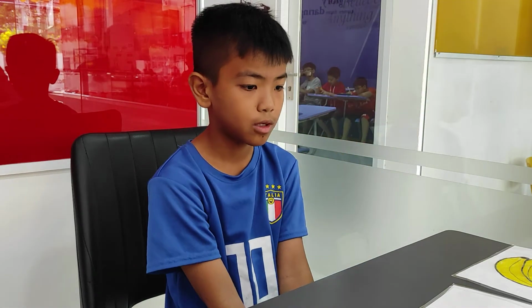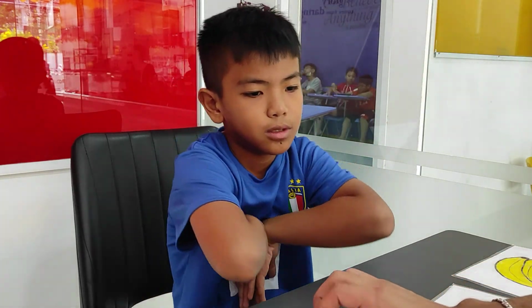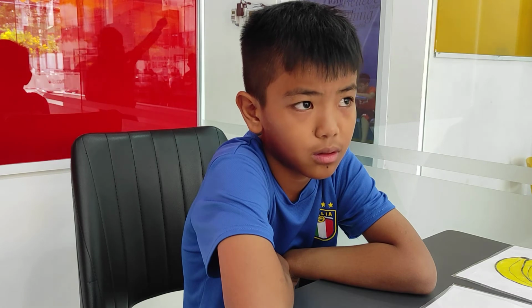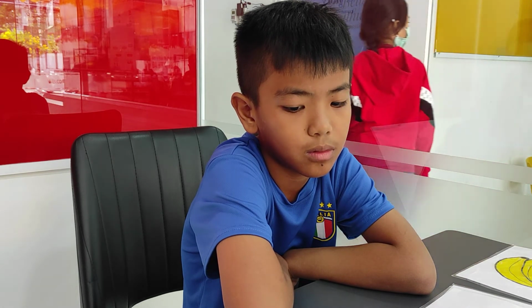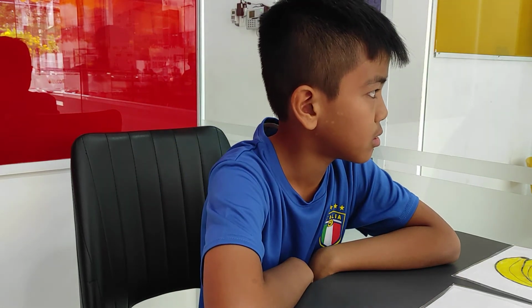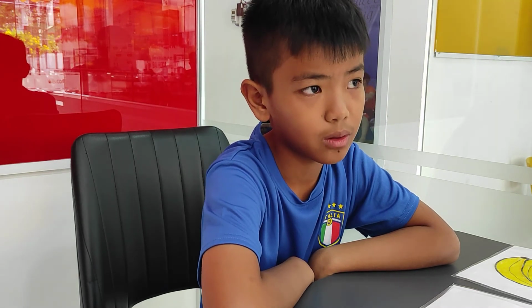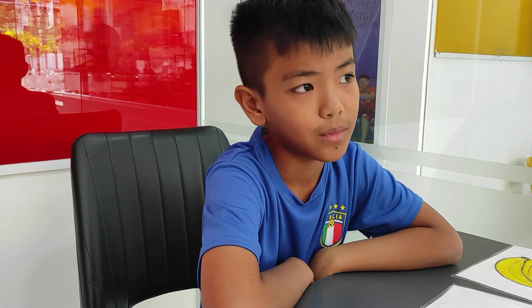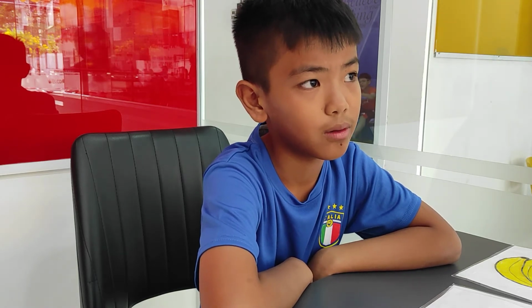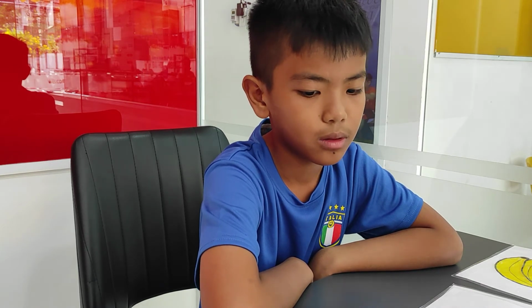Alright. Now, Mr. Sam, let's move to the shapes. If you could please look at the flashcard and tell me what shape are you looking at? What is this? Star. Star. Good job, Sam. Next one. Brick. Right. Rectangle. Good job. All right.